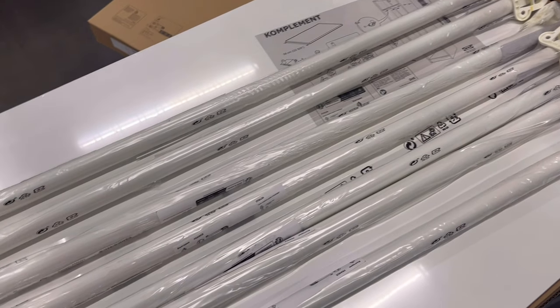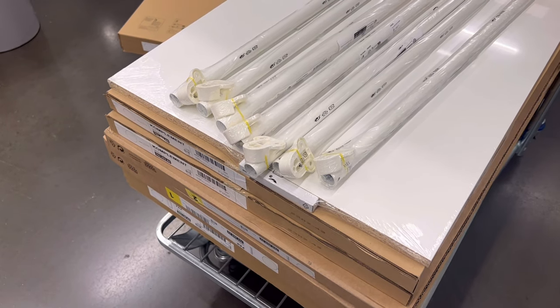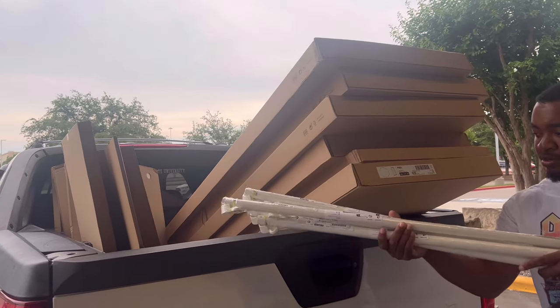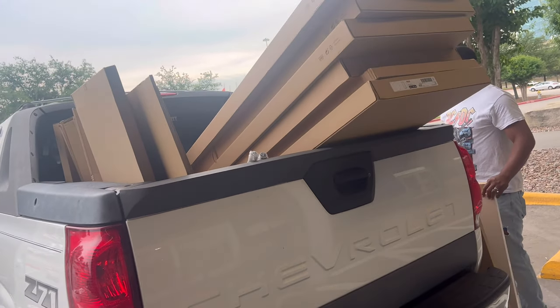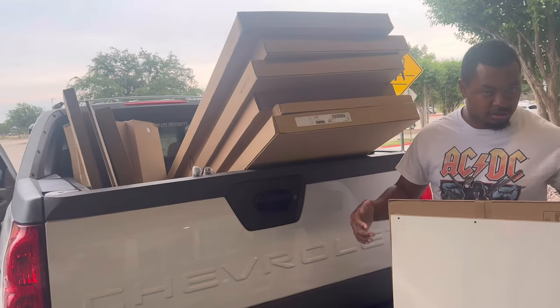These are the ribs. I can't even talk, y'all. Yo, we gonna be struggling going up them steps. Oh my goodness. This is a lot, y'all. This is a lot. You what? Oh.